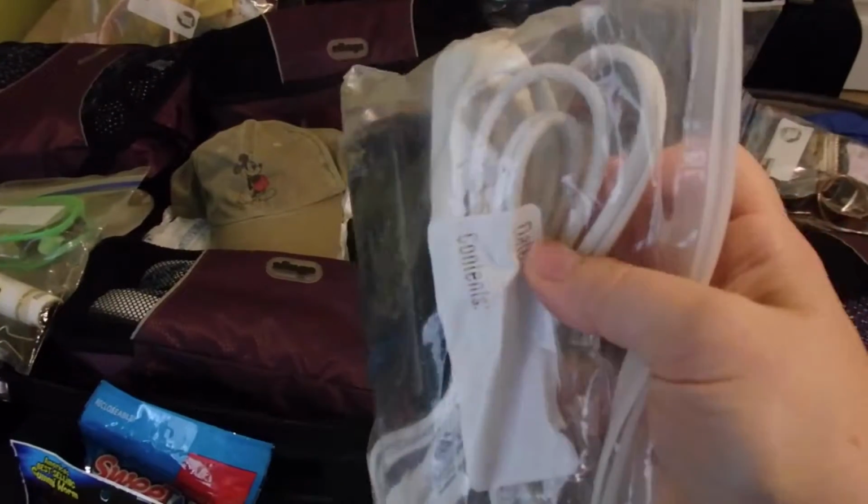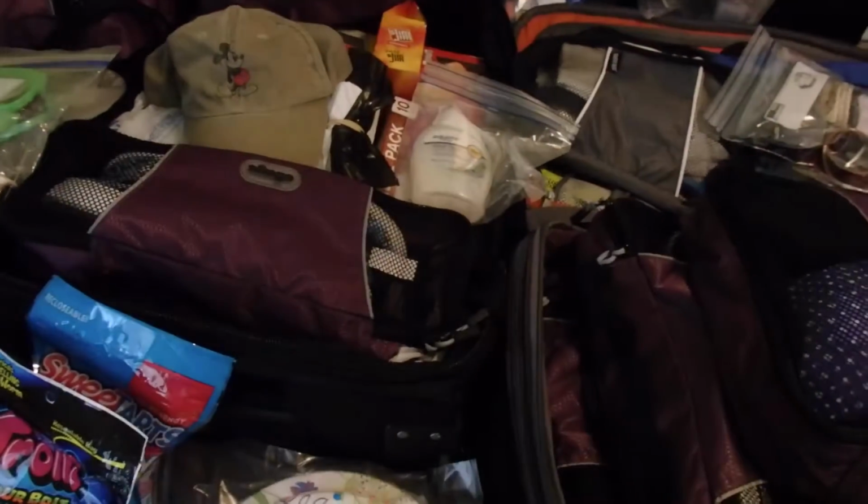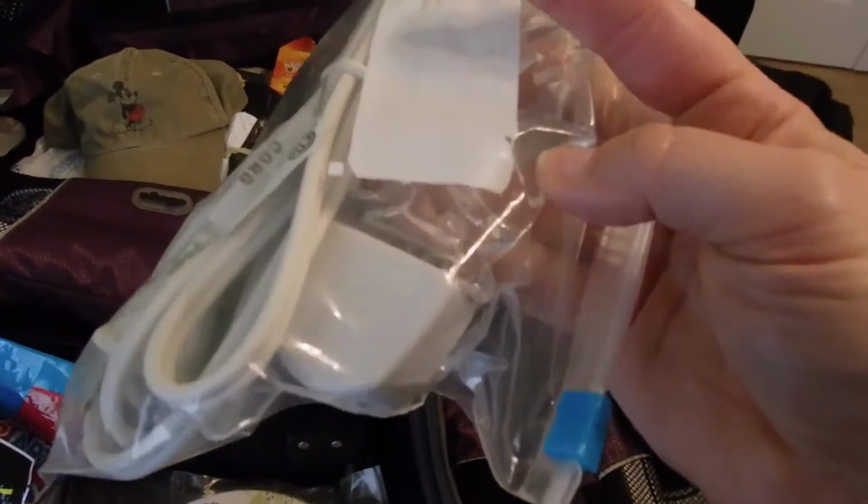And then an extension cord and a night light. This has been another lifesaver. I am like blind without my glasses, so if I need to get up in the night to use the restroom or something, I have found it is really helpful to bring just a little nightlight. And this one is from the dollar store. It was a whole $1.